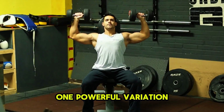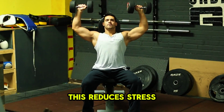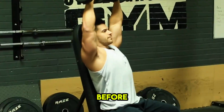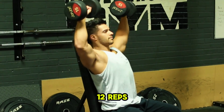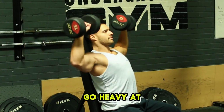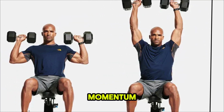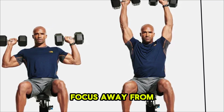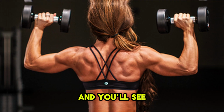One powerful variation is the neutral grip press, where your palms face each other. This reduces stress on the shoulder joint, and is especially useful if you've dealt with discomfort before. As for programming, aim for 3 to 4 sets of 8 to 12 reps, gradually increasing the weight as you get stronger. Don't rush to go heavy at the cost of form. A common mistake people make is using too much momentum, arching the back or bouncing the weights up. That takes the focus away from your shoulders and puts you at risk of injury. Stick to control, and you'll see the difference.